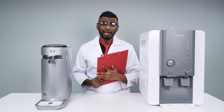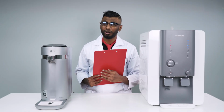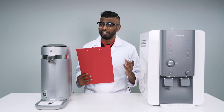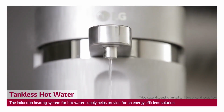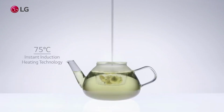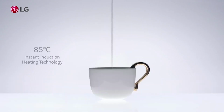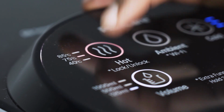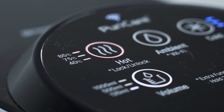Both the PuriCare and the Villaem II are capable of dispensing water at variable temperatures like hot, cold, and even ambient. The LG does, however, have the upper hand when it comes to precise temperature selection. So you can select between 40, 75, and 85 degrees of hot water depending on your needs.